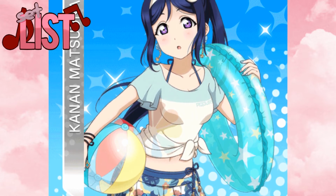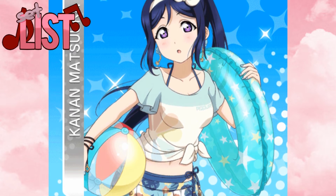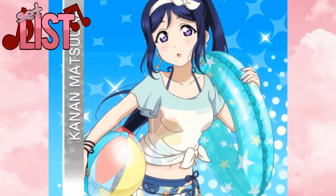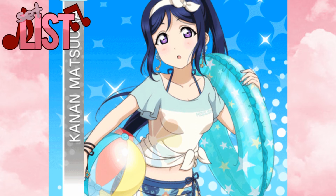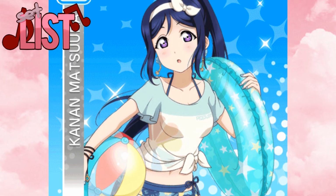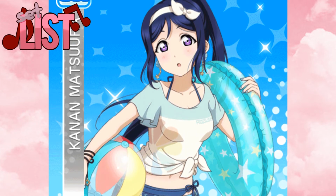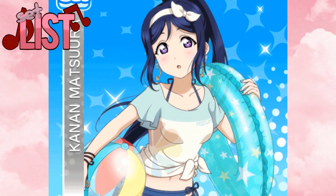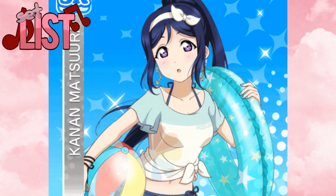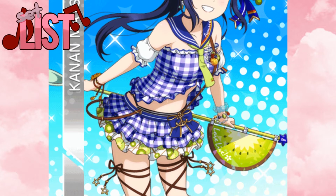Kanan and Mari particularly both have killer figures, and that is perfectly shown off with the tied up t-shirt, which, by the way, I'm adoring the fact they all have Aquas merch on. That's really cute. The subtle Aquas on the t-shirt, I really like stuff like that. It's very subtle, but it's really cute. I would buy these t-shirts, I totally would.